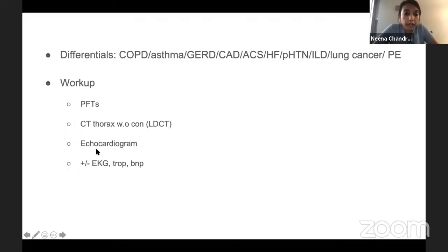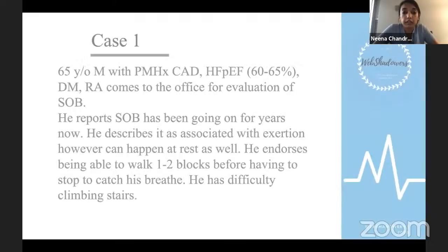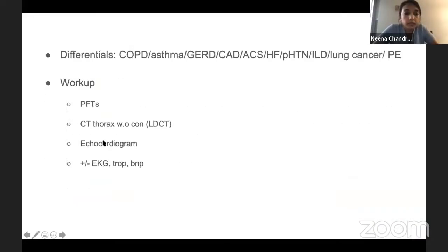Then an echocardiogram. And this is important to see the heart, because this patient already has coronary artery disease with preserved ejection fraction. So maybe his heart failure has gotten worse now. So that's why we're getting an echo. And then plus or minus, you can do an EKG, you can do a troponin, you can get a BNP, brain natriuretic peptide, to see if he's in heart failure.